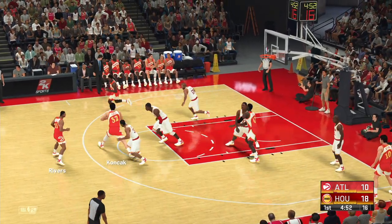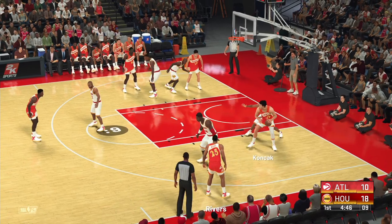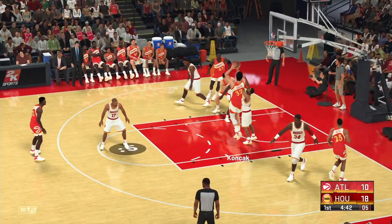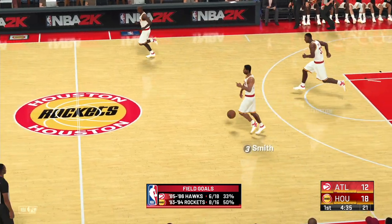Pass to Konkak. Here's Wilkins. Here's Rivers. Here's Konkak. Two shots, two makes. Off to a good start. Woo, just selling the defense on the pump fake.